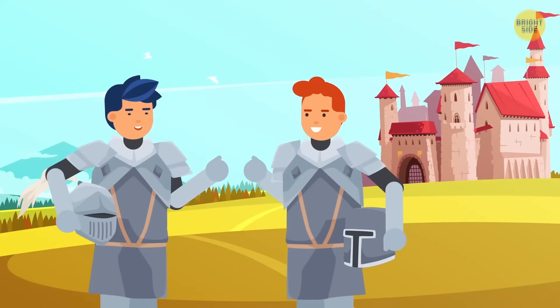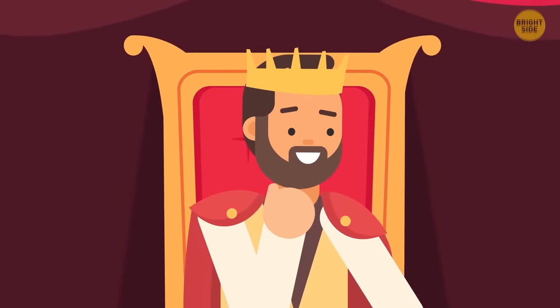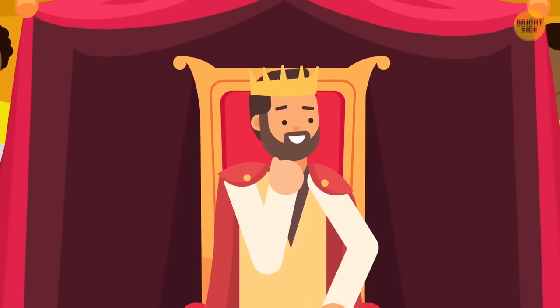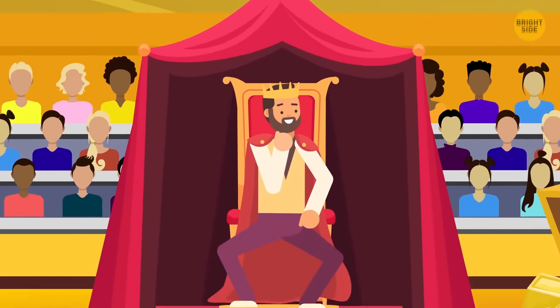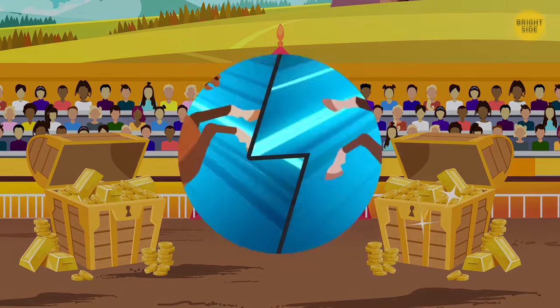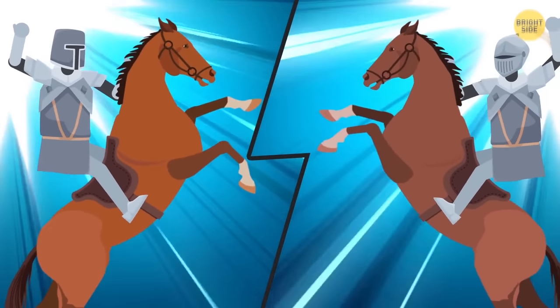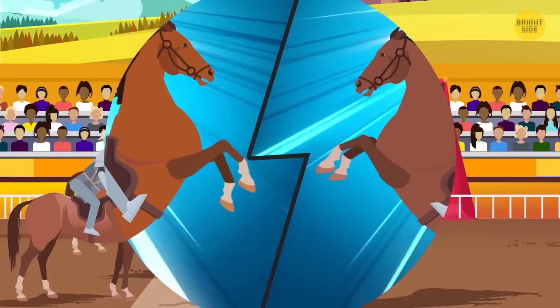The second knight agreed. When the king learned about their competition, he organized a tournament, invited many people to the royal court, and raised the stakes by promising a lot of gold to the winner. Finally, the long-awaited day arrived. People were looking forward to the start of the race. The knights took their places.